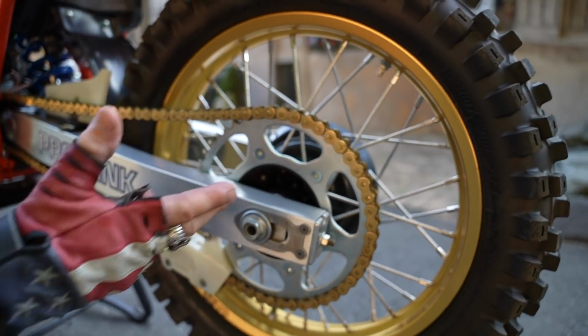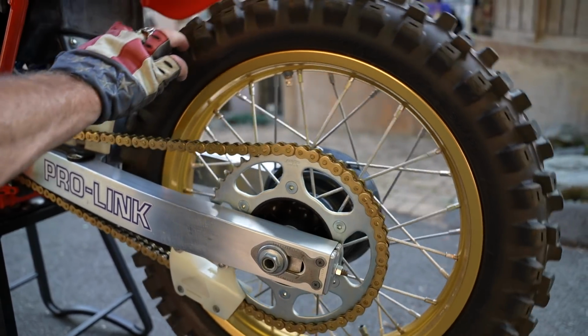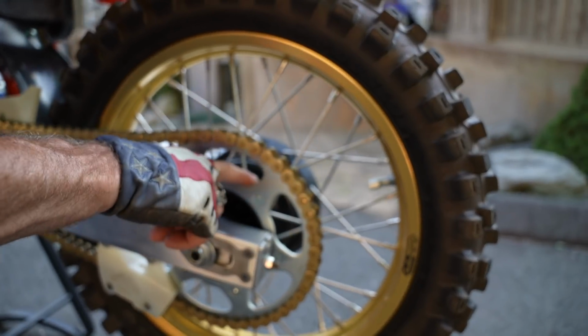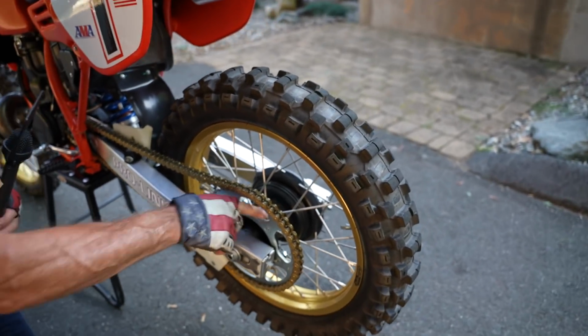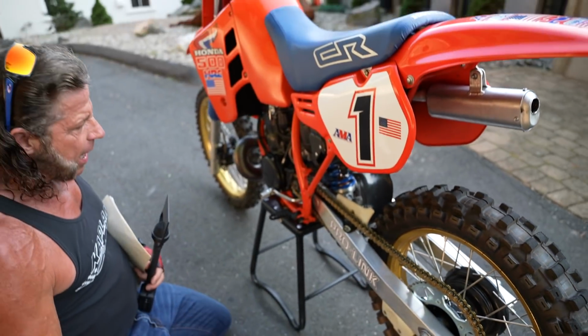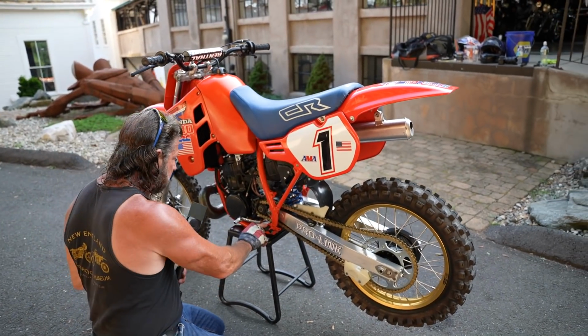The sprocket is a brand new Sunstar sprocket. It's got a brand new Sun rim. It's got brand new spokes on it. You can see the attention to detail. Look on the back here where they put the hash marks when they put the thing together. Brand new rear tire. The frame is in beautiful condition. The pegs look like they're brand new.